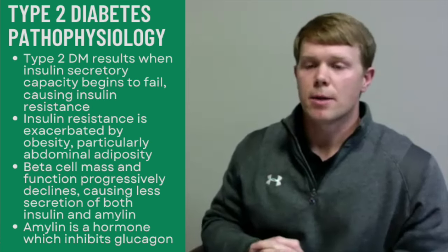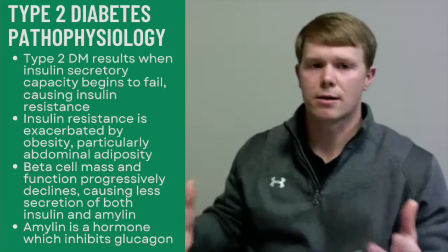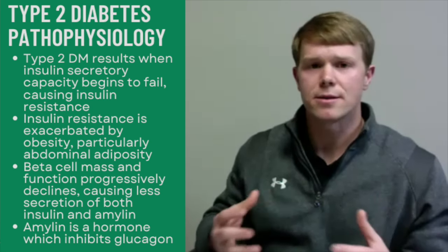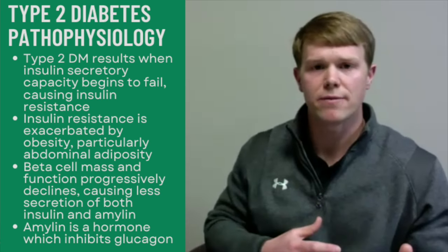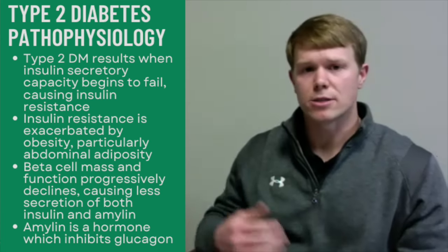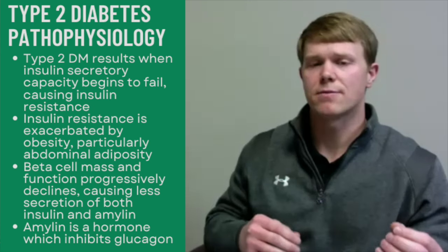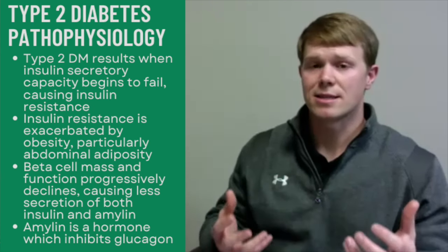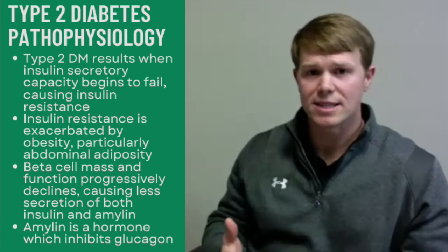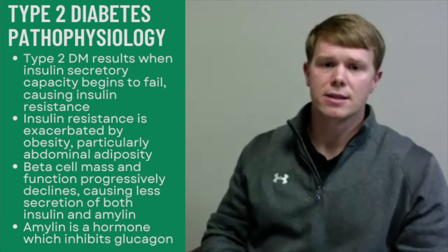Briefly, I want to cover the pathophysiology of type 2 diabetes. It is fairly complex, so we'll go through it quickly, and I'll try to hit some high points. But first, there is a combined progressive insulin secretion defect, which, as we mentioned previously, is insulin resistance. With type 2 diabetes, that's going to result when insulin secretion capacity begins to fail, creating a state of relative insulin resistance. Insulin resistance is exacerbated by obesity, particularly in relation to abdominal obesity. With time, the beta cell mass and function progressively declines, resulting in less secretion of both insulin and amylin.